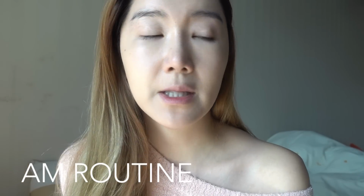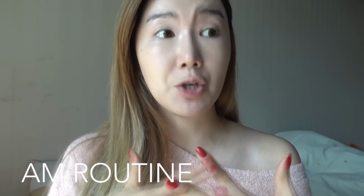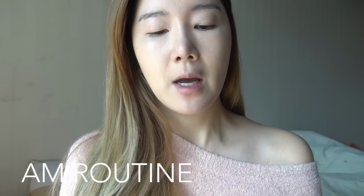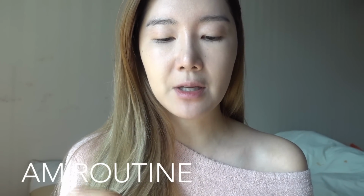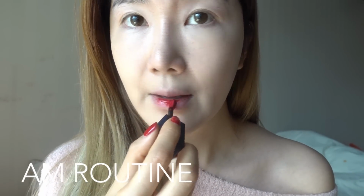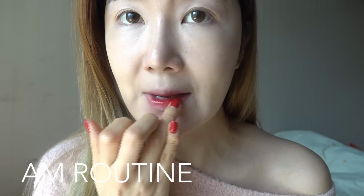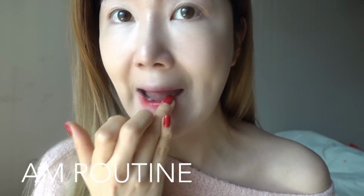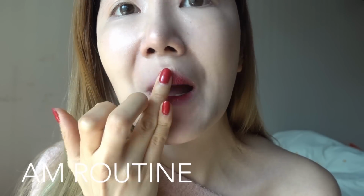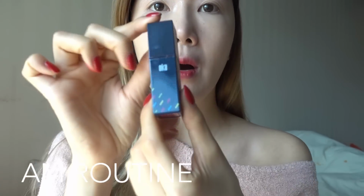Okay, so I'm just gonna do my lips because I feel like with me, it just makes a huge difference with my lips because I do have such thin lips. What I'm gonna do is I'm gonna use a tint that seems really red, but I'm just gonna do the inner corners like that. Make sure I spread it out. And I am using OKA.